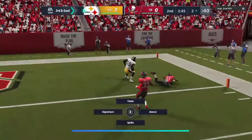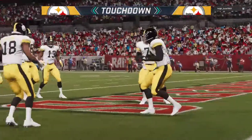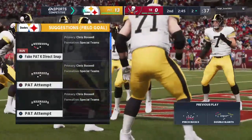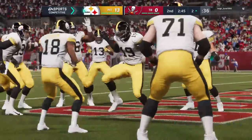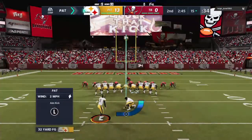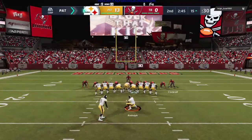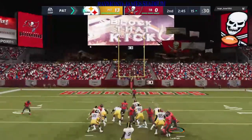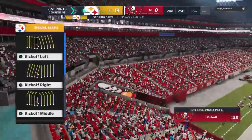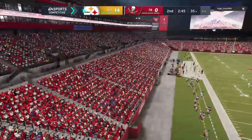His throw caught at about the 5. And he's in. Touchdown, Steelers. Ben Roethlisberger with a touchdown pass to Juju Smith-Schuster. And the Steelers find a way to stretch their lead. Extra point now by Boswell. And it's good to make it 14-0. Makes the score Steelers 14, Buccaneers 0.